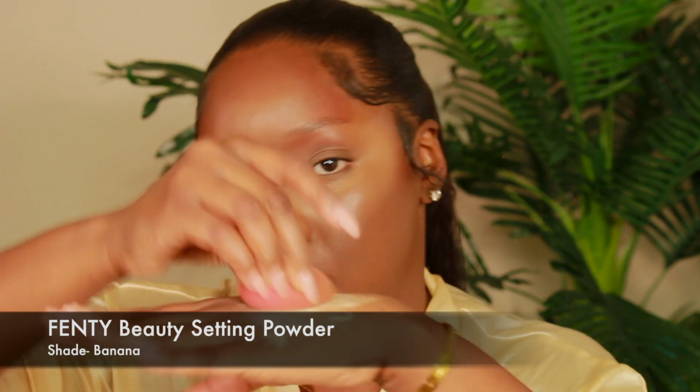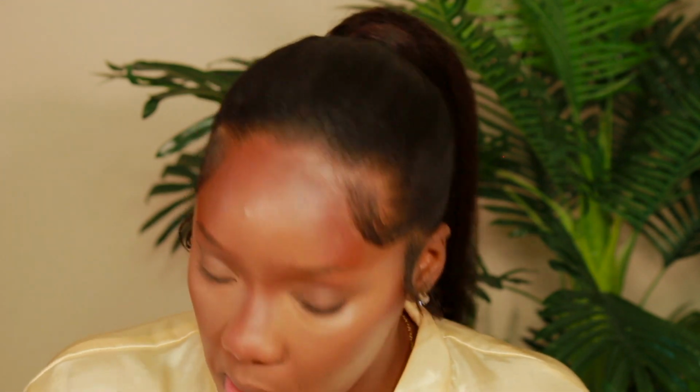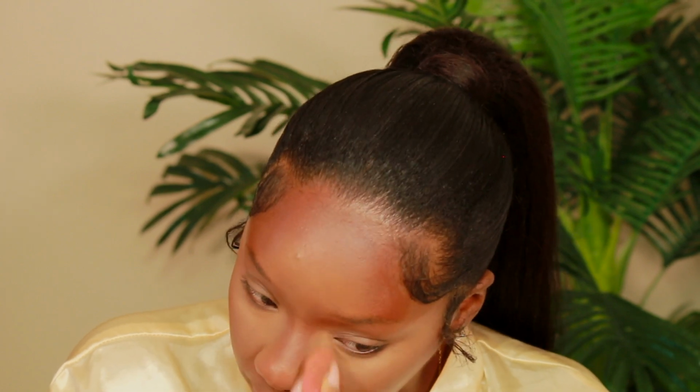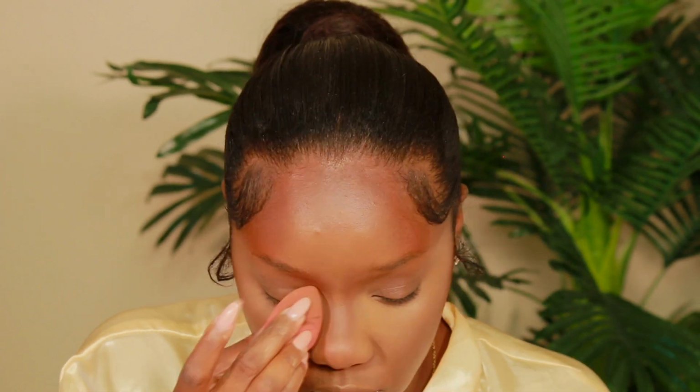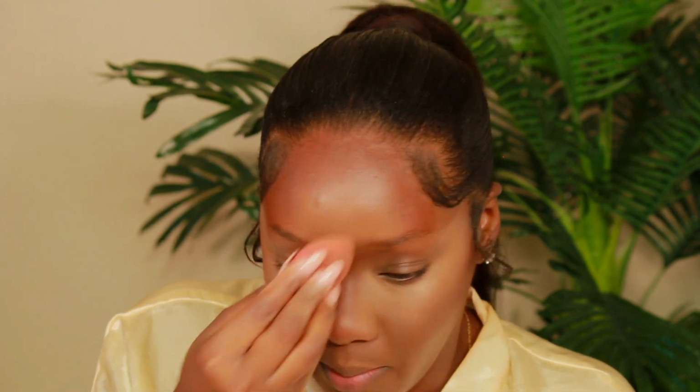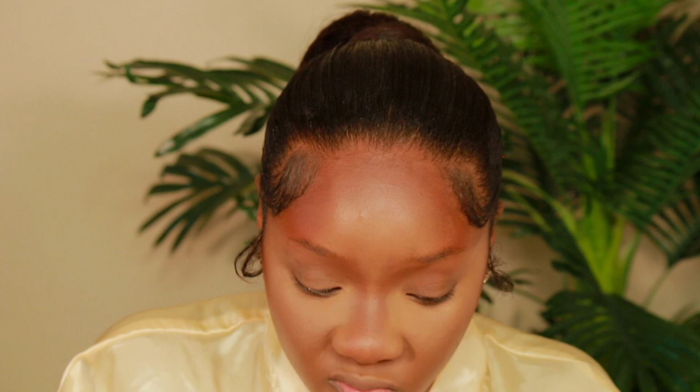So now I'm using my setting powder. I put some at the back of my hand and I use my damp beauty blender to press that into my face. So I don't bake anymore. That's just a waste of my time and it makes my face kind of dry and patchy. So I just press in just a little bit.